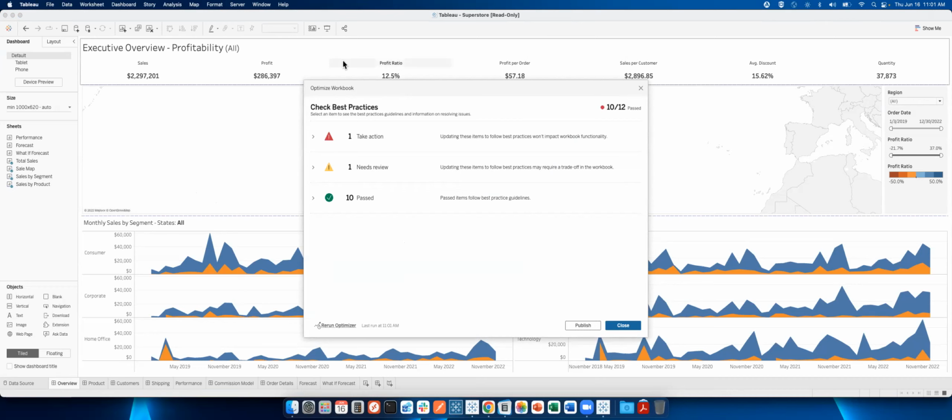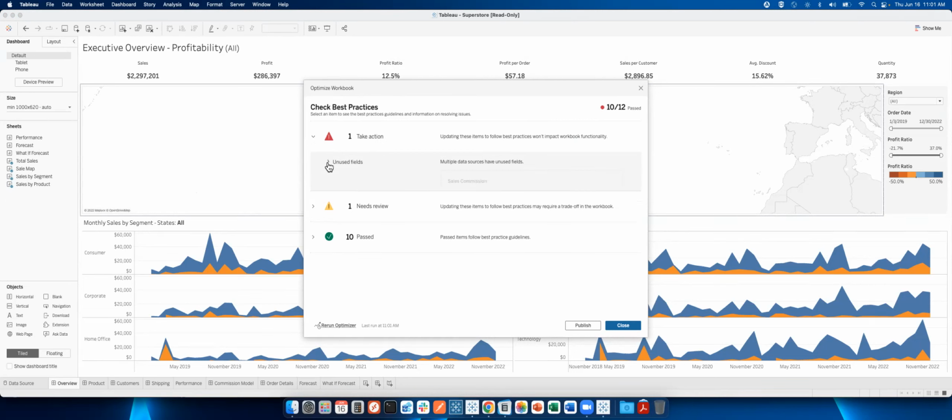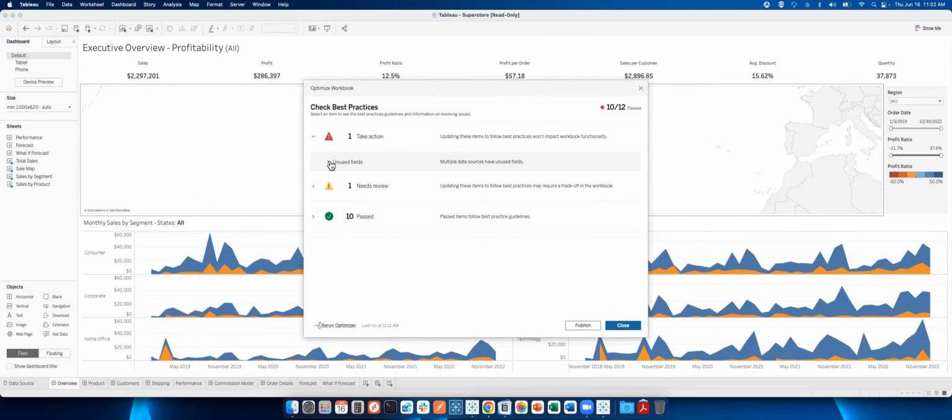So again, remember, I'm running 22.1, and this is essentially the first iteration of Optimizer. What you can do is drill in and understand what's bad here that I need to take action on. I've got some unused fields in my data that I haven't hidden. Those are going to come across and could cause a performance lag. Great. If you ever run a checklist internally, this should be on your checklist. Make sure that before you publish, you go through and hide all unused fields.